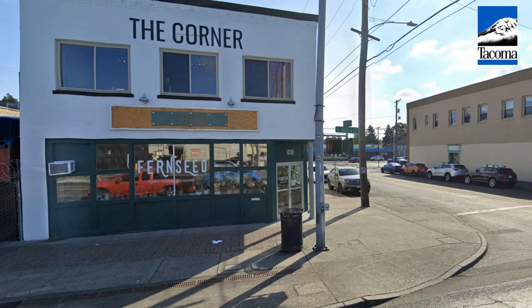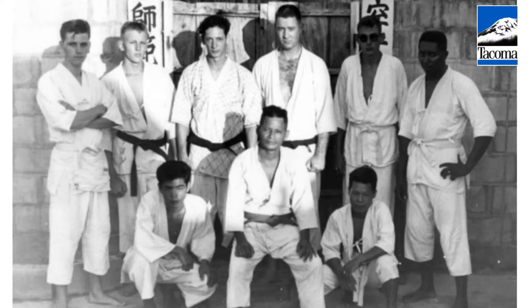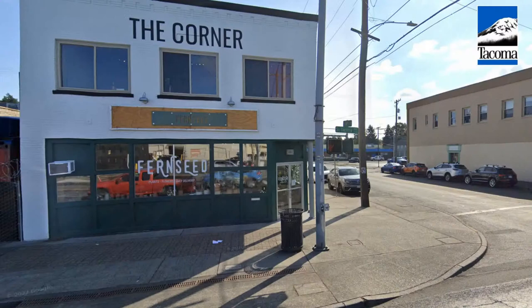And he goes deep. He gets really intense into it and comes back to the United States and becomes Sensei Armstrong and establishes the first karate school for this branch in his garage in '61 and eventually moves it out here. And it's credited as having been one of the first official karate schools in the United States back in the 60s. He was friends with Chuck Norris, and they trained together, and he did his thing. He was part of this movement of bringing karate as an official thing to the United States in the 1960s, right here in what is now Fern Seed and was previously a pawn shop on South Tacoma Way.